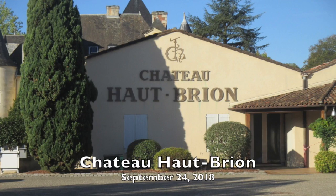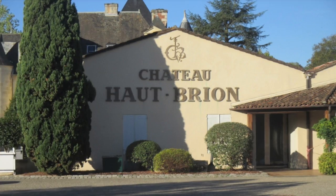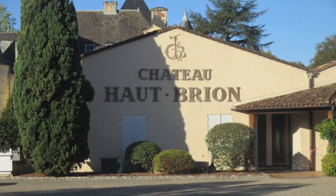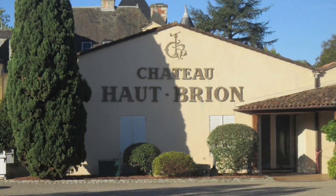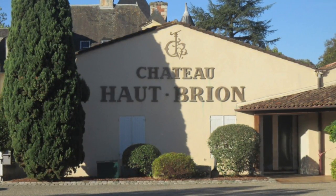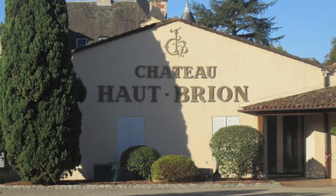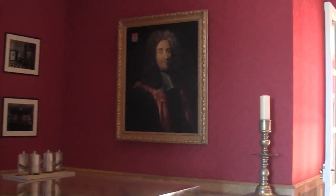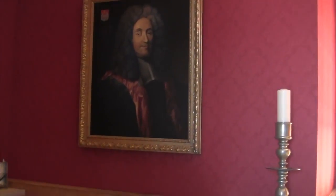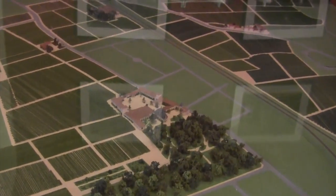We're at the winery Haut Brion this morning. In the classification of 1855, 4 wineries in Bordeaux were classified Grand Cru. 3 in the Médoc and only 1 in Graves, and that was Chateau Haut Brion. Don't know who that is, but here's the Haut Brion property. Those are all their vineyards.